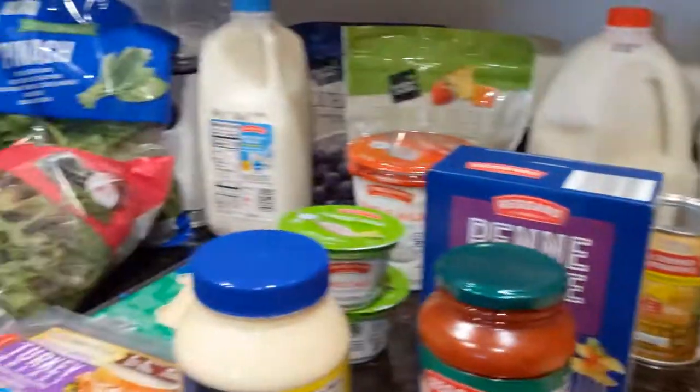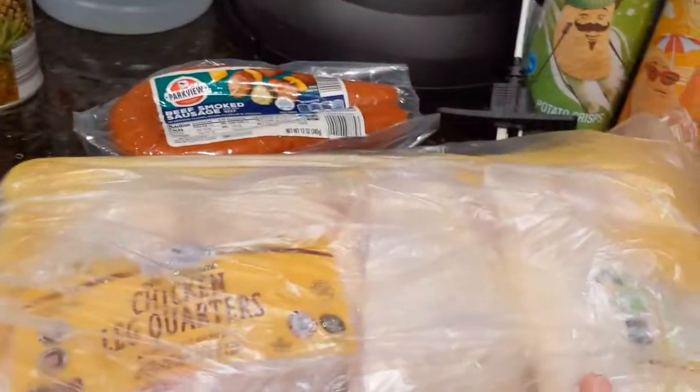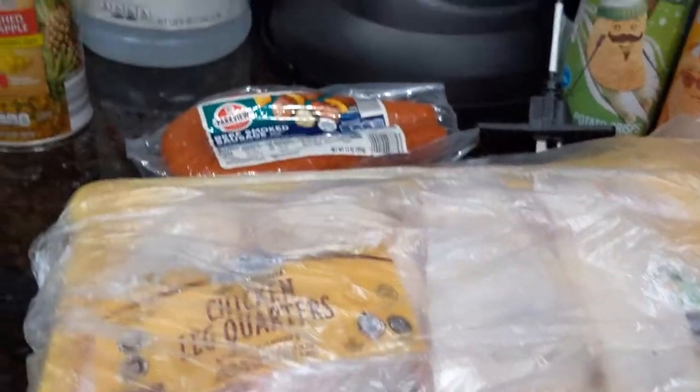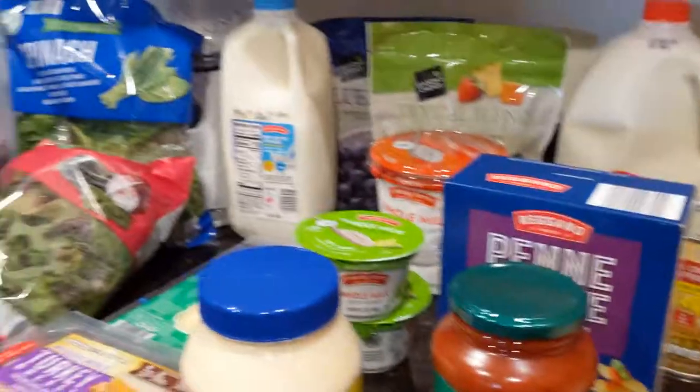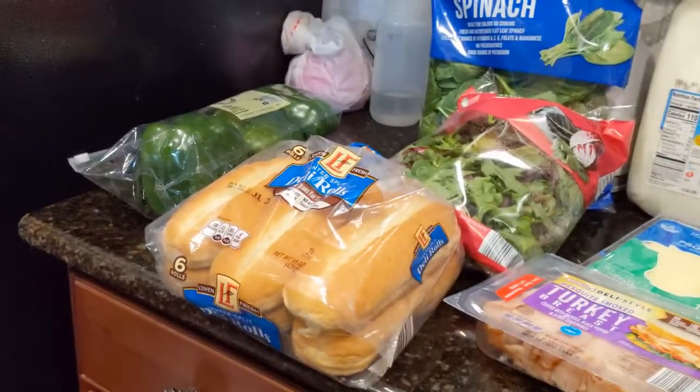All this, including buys for his mother and almost 10 pounds of chicken leg quarters, was just over $50. So not a bad deal at all. You can definitely feed your family for a lot less at Aldi.